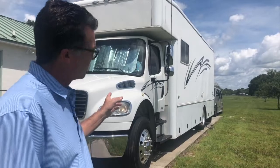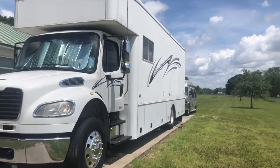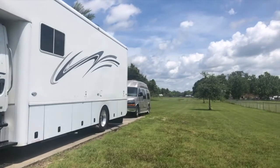We have 2 different vehicles, a larger type box truck, RV, and then a regular van, canine traveler type. Principles are all the same. Checking your fluids, tire pressure, all those things are basically the same, just different methods. So we're going to go through here right now and show you on the bigger vehicle first how to check some fluids and things to look for.